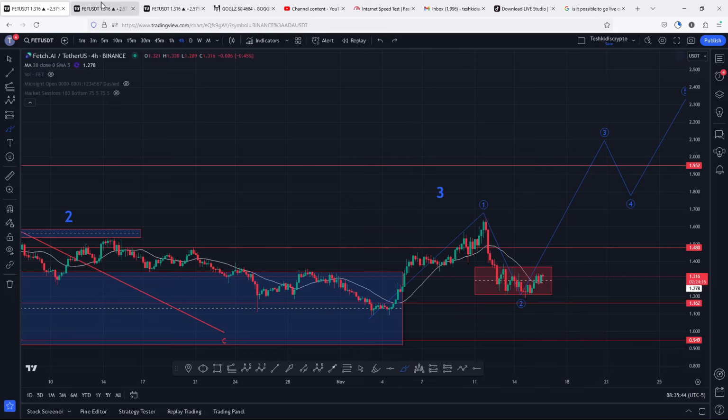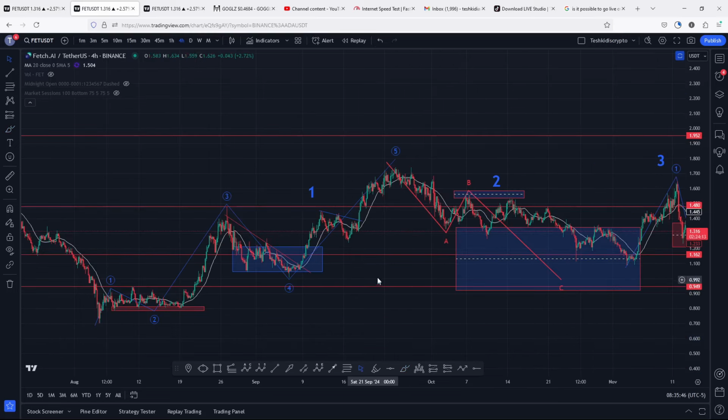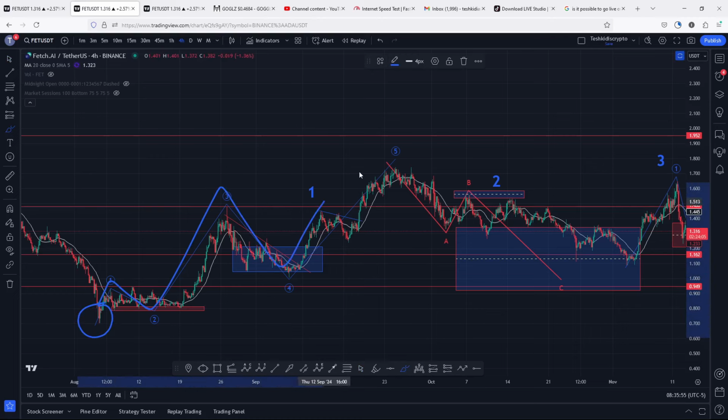I also have a long-term price prediction analysis that I have been tracking from the lows that we made on the 5th of August, where we first peaked in this 5-wave structure to the upside in a move that peaked above the $1.745, completing the formation of this larger Elliott wave count 1.